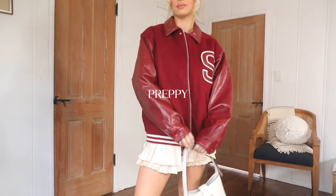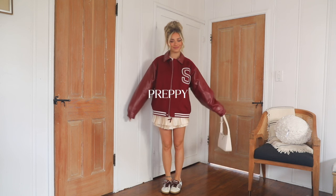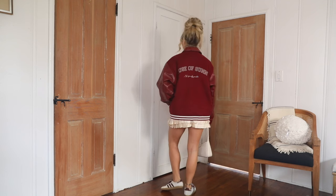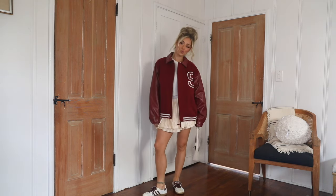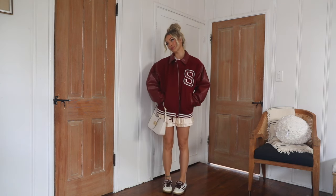Okay, last I'm going to show you guys a preppy styling outfit. This is a House of Sunny jacket. It's kind of like a letterman jacket, I don't know, but it gives high school collegiate vibes. And then a little pleated skirt from House of CB is also perfect with that. You could pair it with some loafers or some tennis shoes like I did here. And I think this is a really fun trend.